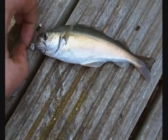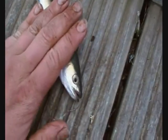So here's 39 and 40. I keep on losing count. Decent coalfish and a tiny coalfish, and we're just literally hovering the bait around. All of the coalfish are hanging around the surface.